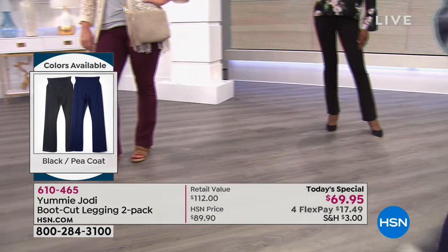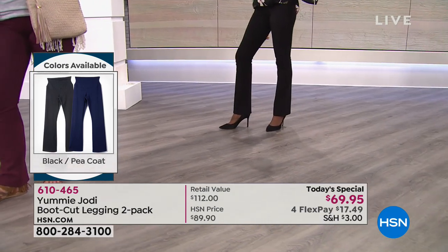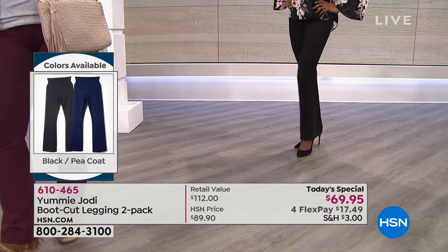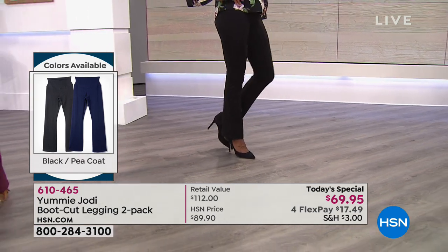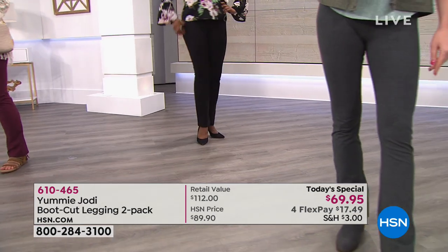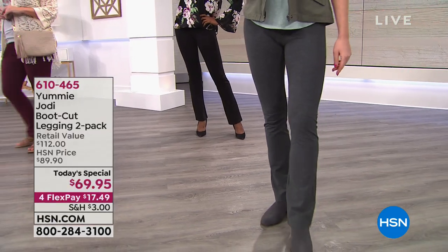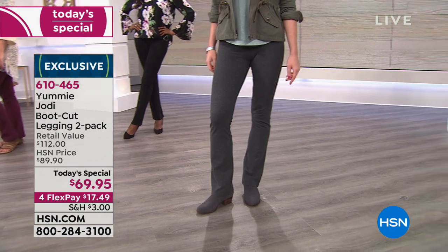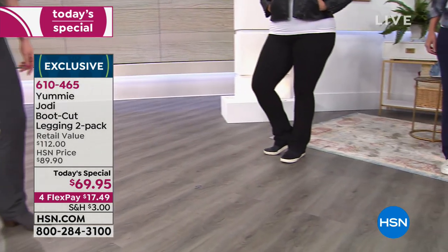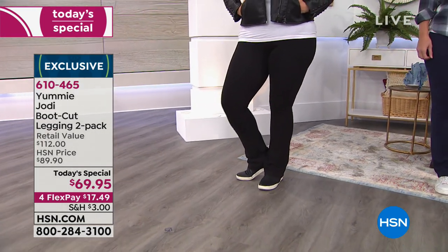It's the time of year you're going to wear them, because we're talking fall fashions, but they're year round. I love the versatility of this piece. That's what I love too. I wear mine pretty much on any given week. I would say I'm wearing a Yummie legging at least 4 days. I travel in them. They're actually extremely comfortable to travel in as well.